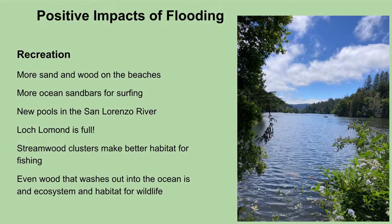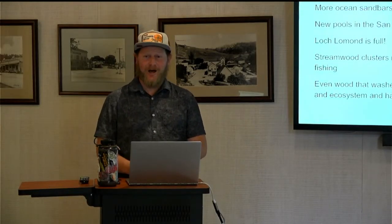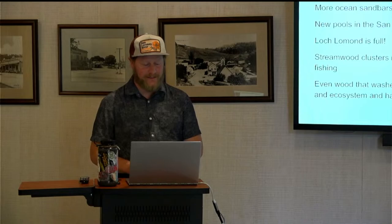Good food as well. Last slide before we wrap it up, having to do with people. There's more sand and wood on the beaches, that's great. We have more sandbars for surfing. We have new pools built in the San Lorenzo River for swimming and snorkeling. Loch Lomond Reservoir is full and beautiful, and you can rent a boat there and you can hike there. And I went there a couple weeks ago and it was amazing.